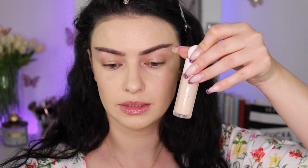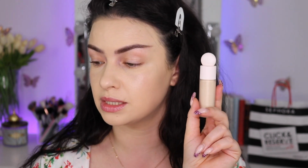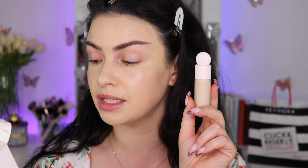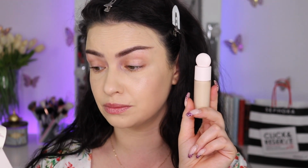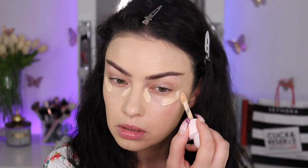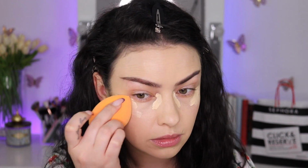Next, I'm going with this tiny little concealer, and this is the Liquid Touch Brightening Concealer. It says a moisturizing buildable concealer that melts seamlessly into the skin for undetectable cake-free coverage. Okay, let's see how this goes. I'm going to try to cover where my foundation lifted. Okay, I feel like that's enough. If I need to add more, I will add later.